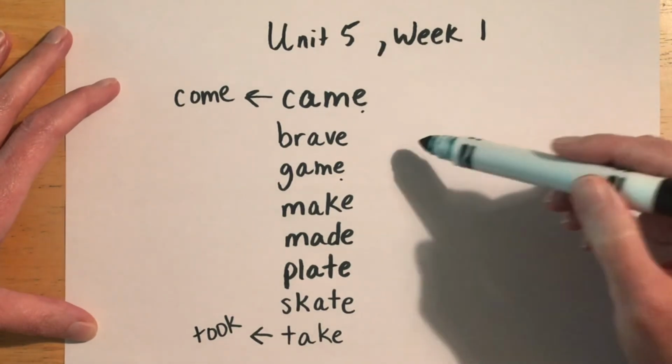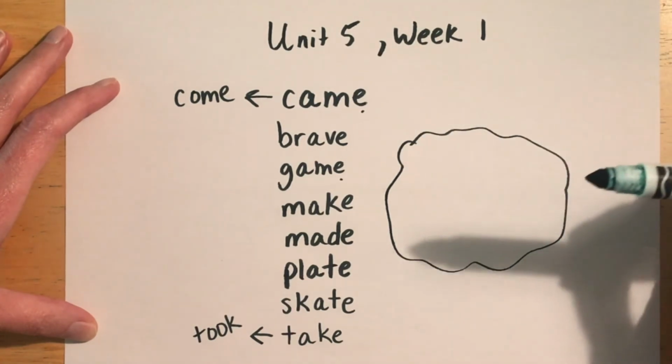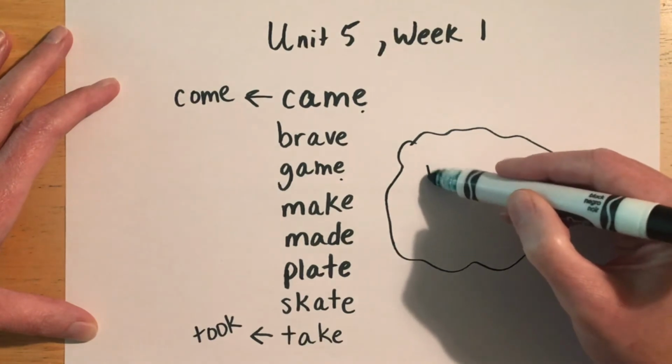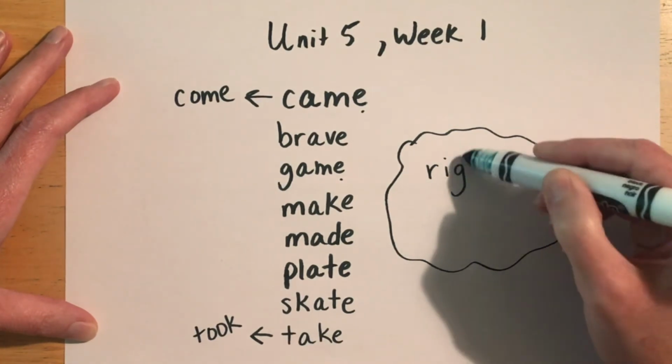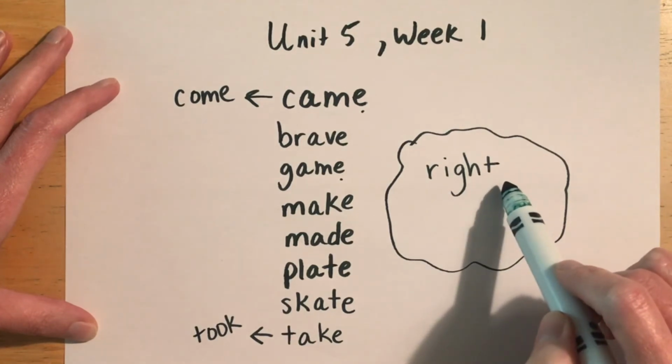The last 2 words I'm going to kind of put over here in a bubble because they don't have a silent E at the end. They are high frequency words. And the first one is spelled R-I-G-H-T, and it's pronounced right.